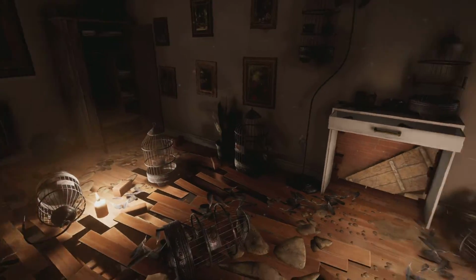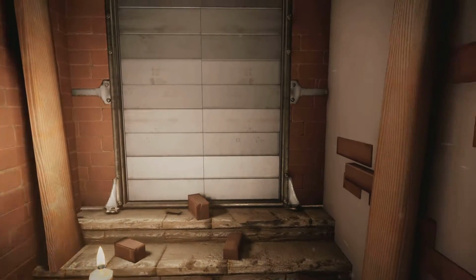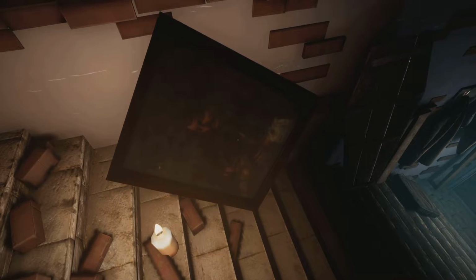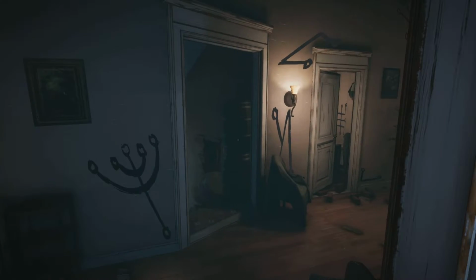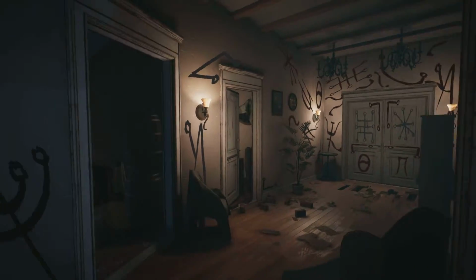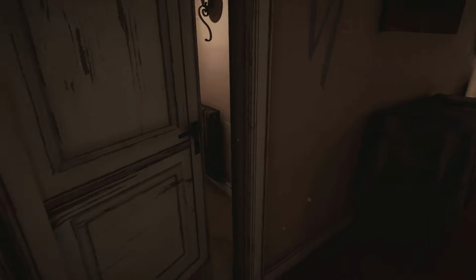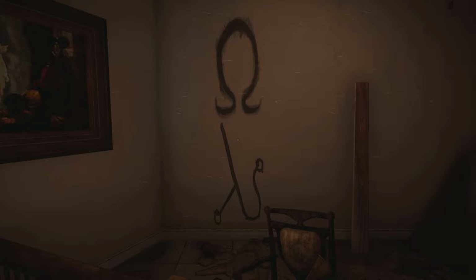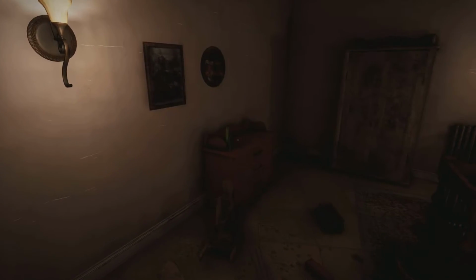There we go. That looked a bit odd. Right. Straight into the lid of a coffin. Fantastic. Oh, there's a painting. That's cool. It's more of those symbols. There's too many of them to be like, I don't need to remember them. This place doesn't look nice at all, does it? And a baby's room. And the same painting. I'm guessing they're just going to repeat some of the paintings.